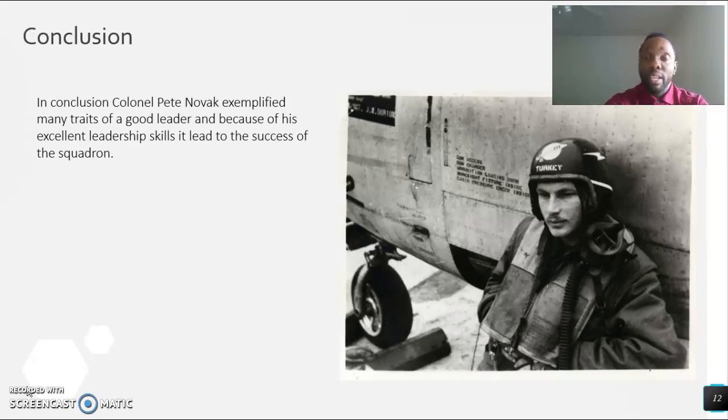He exhibited extremely good emotional intelligence and took care of his subordinates mentally, physically, and emotionally. And he didn't just focus on their performance, but understood that by making them as comfortable as possible and taking care of many of their wants and their needs, he made it easier for them to function as a group.